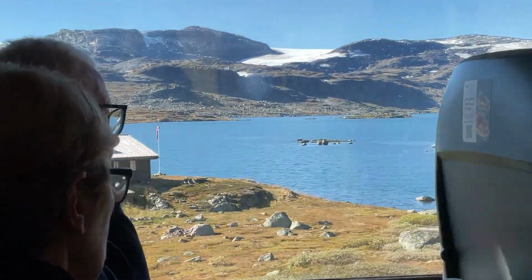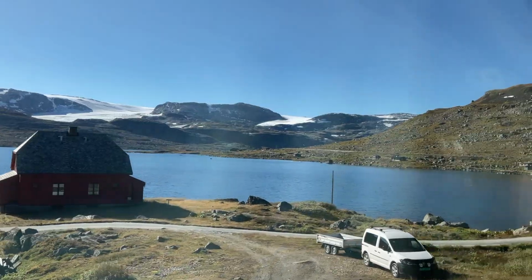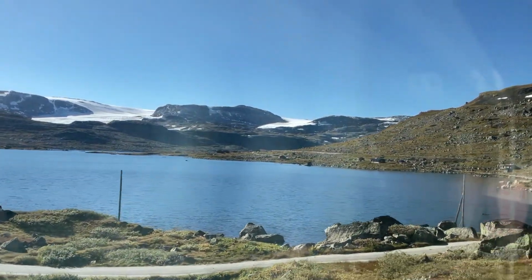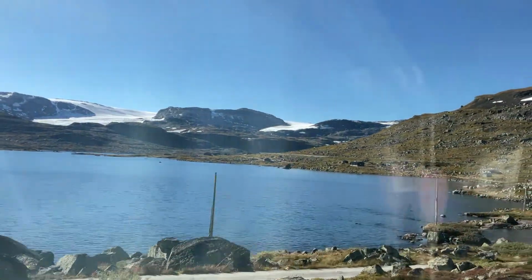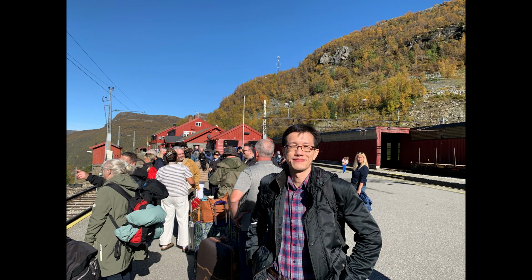Here you can see snow on the top side of the mountain, and the lake changes color again. We finally reached Mørdal, which was where we had to alight to take the connecting train from Mørdal to Flam. Here you can see loads of crowd waiting for the train.